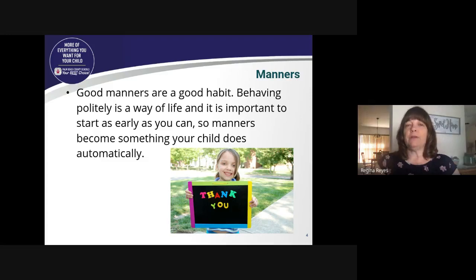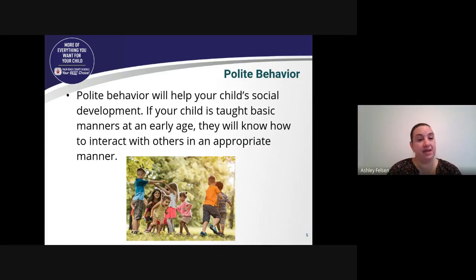Good manners are good habits. Behaving politely is a way of life, and it is important to start as early as you can. Manners become something your child does automatically. It doesn't matter if they're only one or two, you can start instilling manners in them. Polite behavior will help your child's social development. If your child is taught basic manners at an early age, they'll know how to interact with others in an appropriate manner throughout the rest of their life.